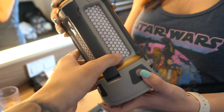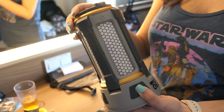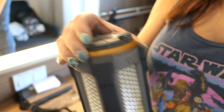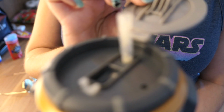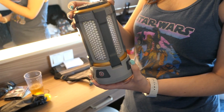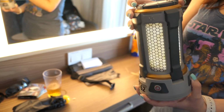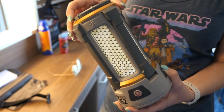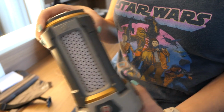Hit this button, and there we go. It lights up and everything. It's pretty cool. So it's just a cup. Flip the top, there you go. You have your little straw that pops out. So a little cool souvenir cup. Nothing too special, but your children may like it. And it has different lighting effects. So you have just solid, and then obviously it turns on.